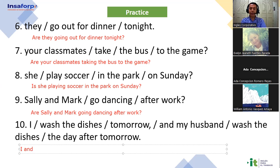I am washed. No, no, no. Falta un sujeto ahí. Espérame. Entonces, no sé cuál. ¿Cuál sería el otro sujeto? Okay, vamos a ayudarle entonces.